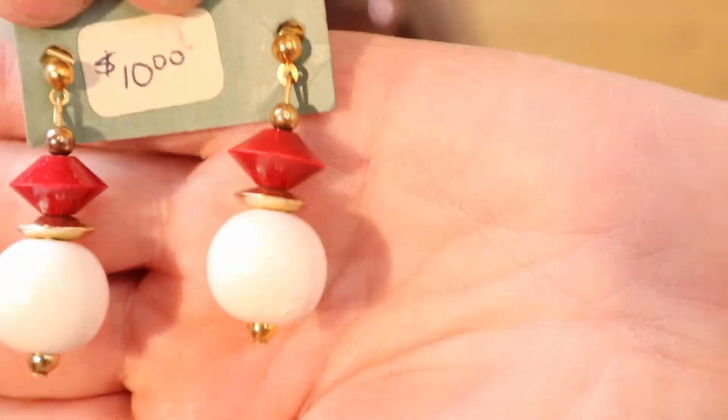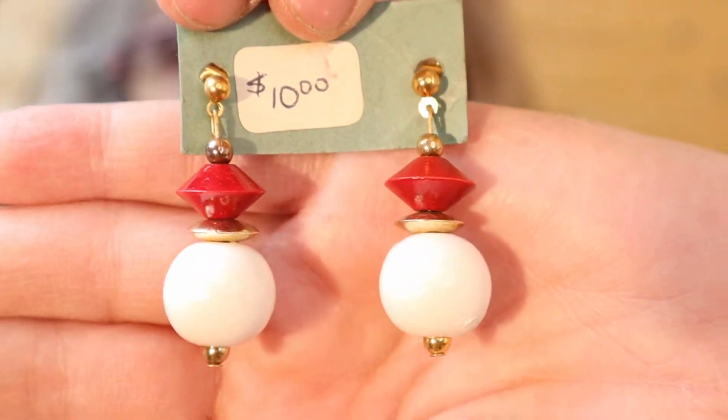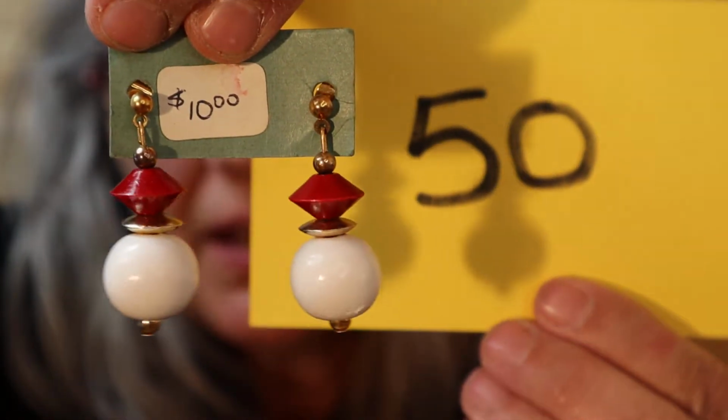Then I have this red and white pair with the gold tone. She has the price at $10. These are $2, number 50. I think I have probably 20 bags or more. And there's 3 in each bag, so we've got a few.